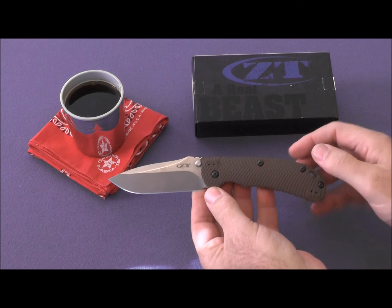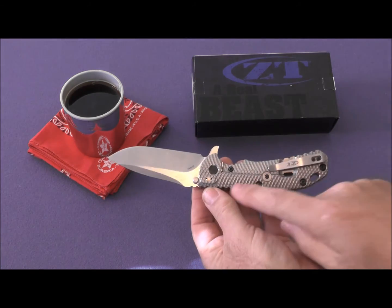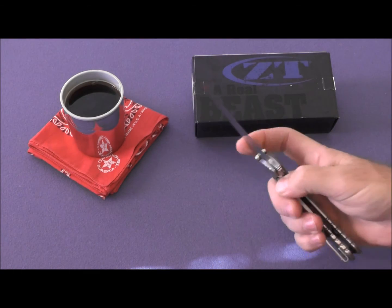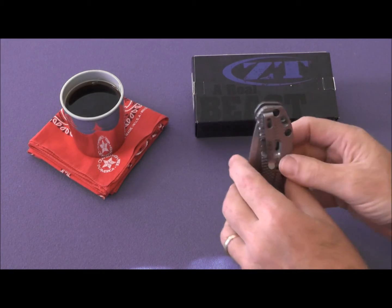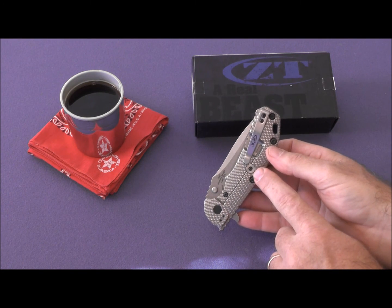The pocket clip is 4-way positionable, here, here, also here, and here where it is. I've left it the way it came from the factory, right hand tip up. It has the Hinderer style lock bar stabilizer.